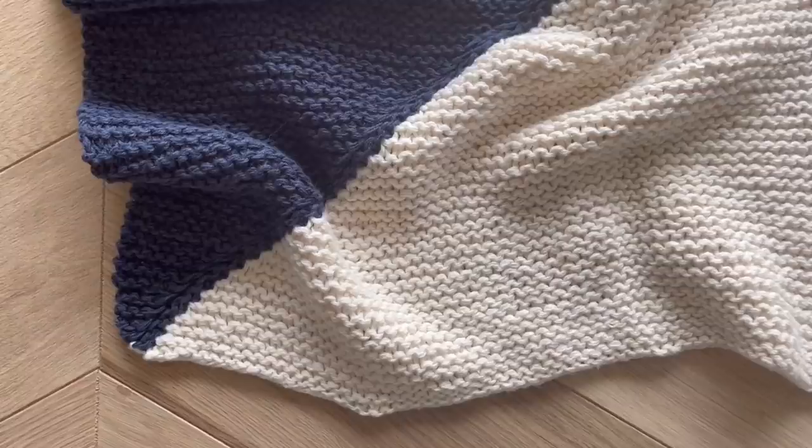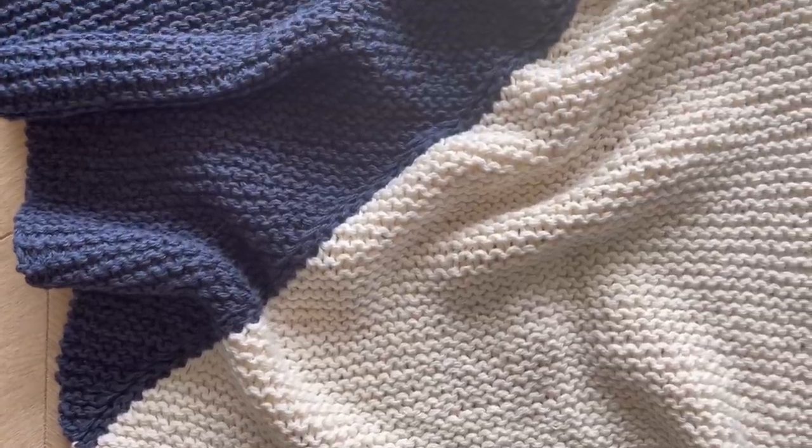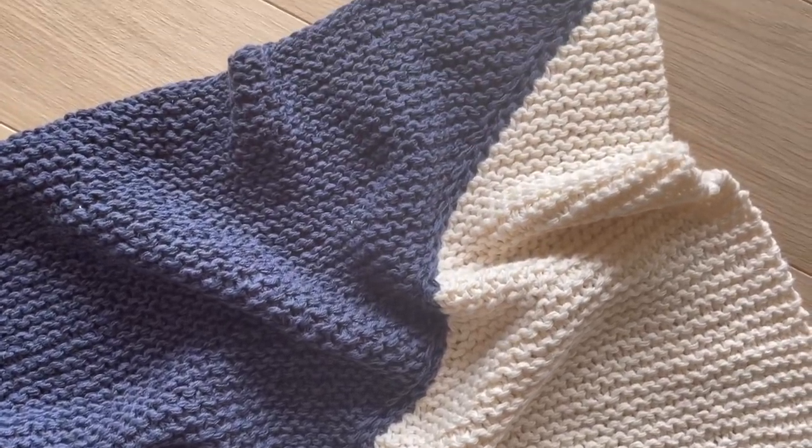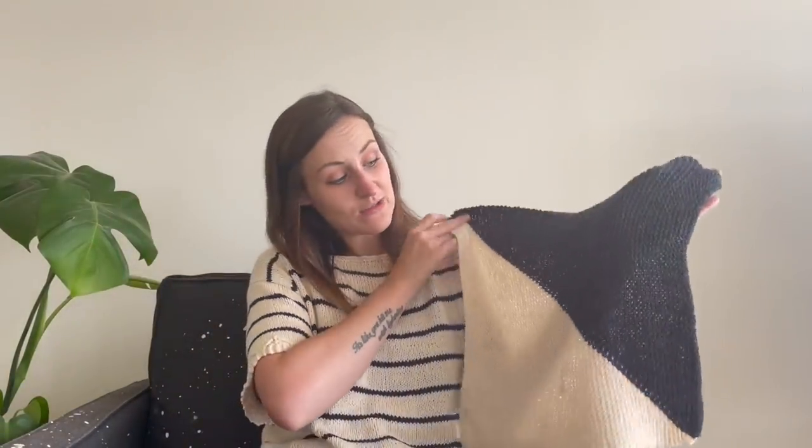But I think it's probably going to end up being a hand towel in our new kitchen because it's just about the right size to quickly dry your hands after you rinse your hands type thing. So this is again using the Drops Bell in the colour dark navy and off-white.